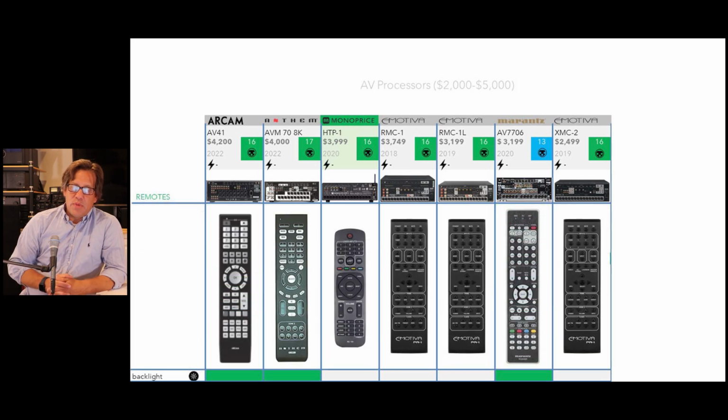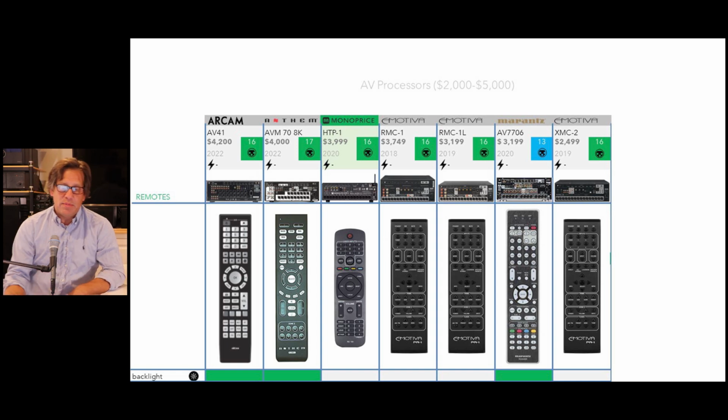Now let's look at the remotes here. I don't believe there's backlight support on the HTP-1. Emotiva, no backlight, although I've heard it might be coming with their Plus models. We did see that on some of the new Basics models that they now have a backlight remote for those. But I understand the Arcam and the Anthem and the Marantz all have a backlight capability of some sort.